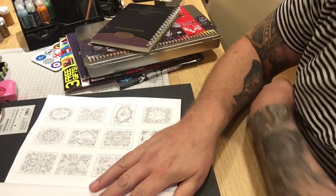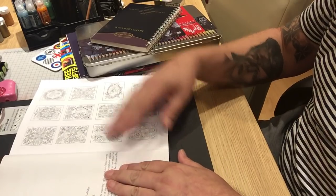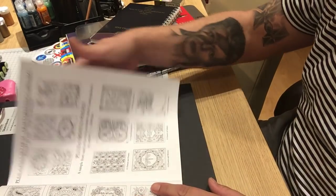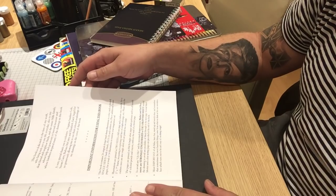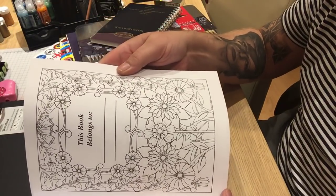Aldridge. And then we go into the copyright information on this side, this side, and then of course the thumbnails are here, explaining what the images are. There's some tips and hints, and then there's a "This book belongs to" page, which you can see here.